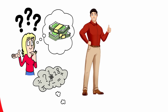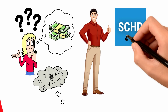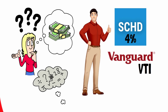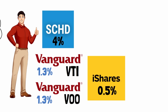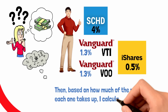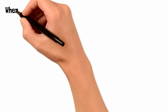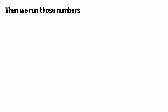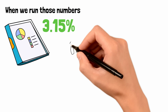I looked at the dividend yield of each ETF in the portfolio. So, SCHD might be paying around 4%, while VTI is closer to 1.3%, VOO about the same, and IWF under 0.5%. Then, based on how much of the portfolio each one takes up, I calculated the average, but not a simple average, a weighted one. When we run those numbers, the overall dividend yield for the whole portfolio comes out to about 3.15%.